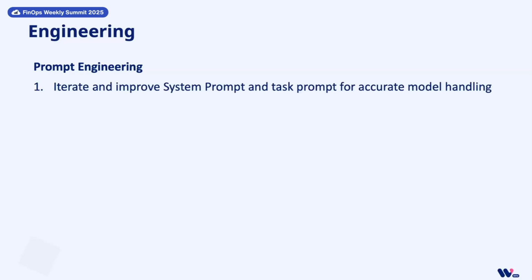Prompt engineering. Again, it's very trivial, but I think the system prompt and the task prompt that we use for LLMs is the basic, but the most important thing that we need to iterate on and try to make as accurate as we can. Because this, in essence, affects the cost and the output and many things inside this AI cost domain.